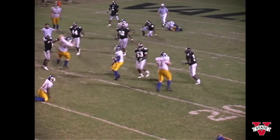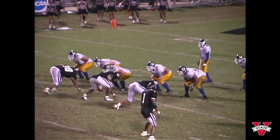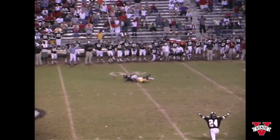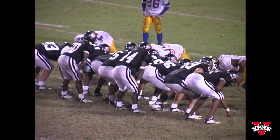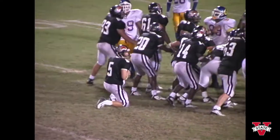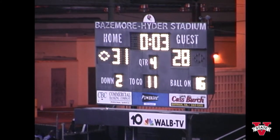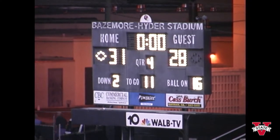Made and dropped again. Fourth. Then two. They pick it up over the middle. Practice. Or just take two knees. It's going to go four. And two. That'll do it from Bazemore-Hyder State.